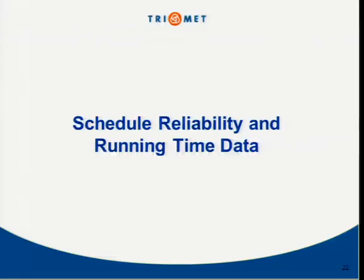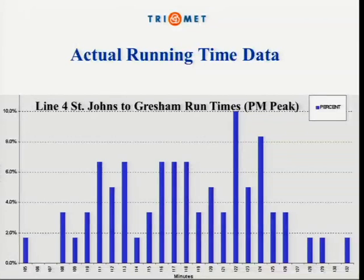But I just wanted to give a quick example of some running time data, because we have data from every stop to every stop, and we provide information reports to scheduling on that. I just want to show how difficult scheduling really is, and how variable the running times are that we're seeing from the data. This is PM peak, so these are actual end-to-end running times from the PM peak, a 2-hour peak from 4 to 6 p.m. So a bus starting from St. John's going all the way out to Gresham.